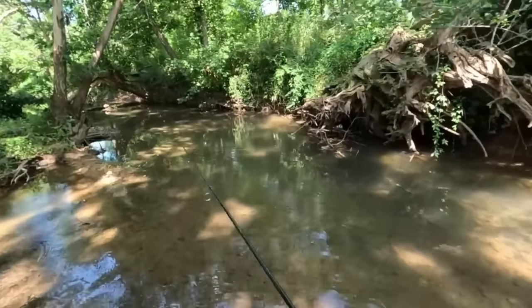Now, you might be able to catch a bunch other ways. Usually it's a little harder, or maybe not harder with worms. I could have caught maybe more with worms, maybe less. Maybe some of them fish wouldn't have hit a worm. But anyways, it was a fun time.